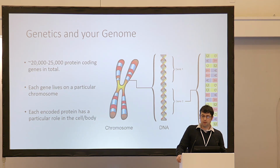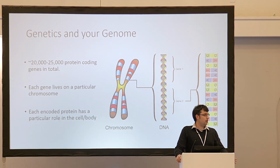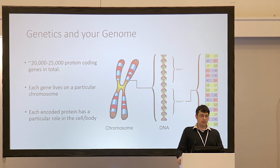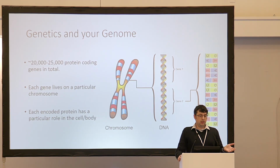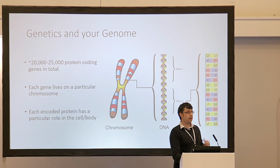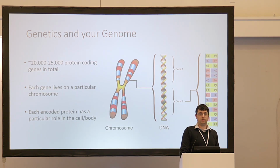Okay? So there's 4 bases, you've probably heard this, A's, C's, G's, and T's, and it's the order of these that essentially tells the body how to make each individual protein. And it's a little bit like Morse code, different combinations of letters encode different letters, which encode different proteins when you put them all together.